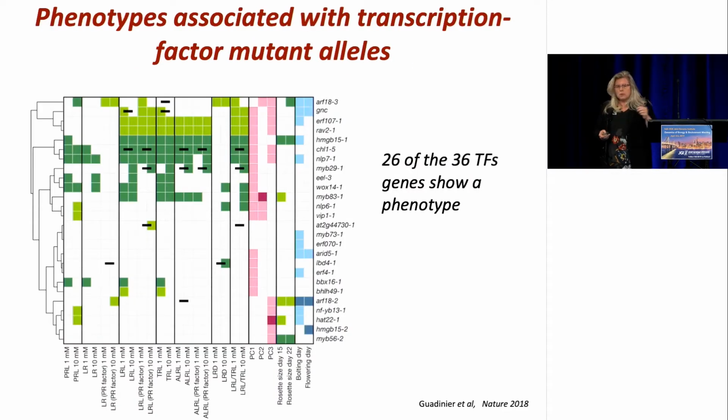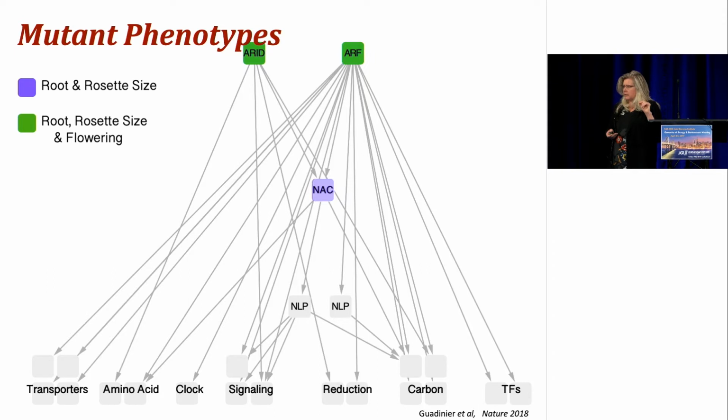This was published at the end of the year, and if you want to, you can look at more data about this. But the important point is that 26 of the 36 mutants that we looked at have a phenotype. For those of you who've been working in this area, this is a really, really highly predictive number. So we think that we have a nice way to rank and score things with these regulatory networks.